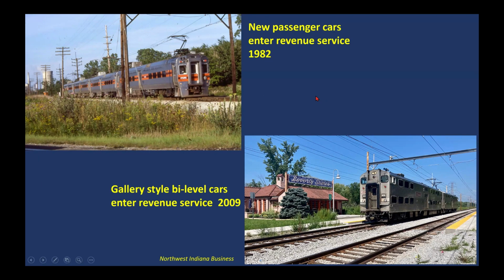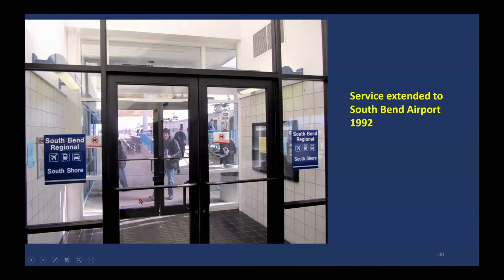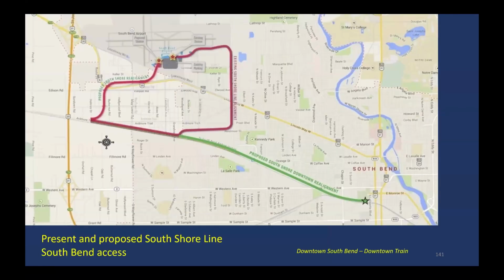So the Northern Indiana Commuter Transit District was formed to provide financing for the new cars, which they got in 1982. They've gotten subsequent orders. And then, thanks to the good folks in the Burlington, in 1949 they got gallery style bilevel cars in 2009. In 1992, they extended service to the South Bend Airport by using a freight spur that used to come into town, somewhat parallel to the green line that you see there.